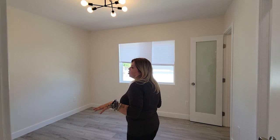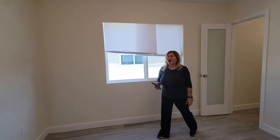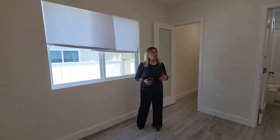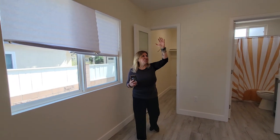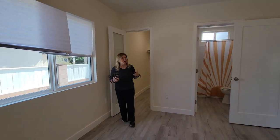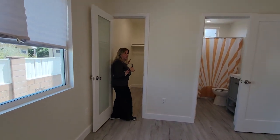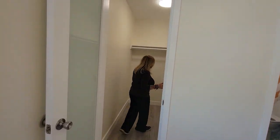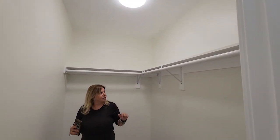But come on in, I want to show you the primary suite. So here we have our primary bedroom, beautifully remodeled with a new light fixture, laminate flooring. We do have a beautiful window here that brings in a lot of natural light. This home has tons of natural light. Even if I turn off these lights here, it's going to be pretty nice in here. It's going to be pretty light. But let me show you this big walk-in closet here, man. This is bigger than my own closet at home. Trust me when I tell you that.